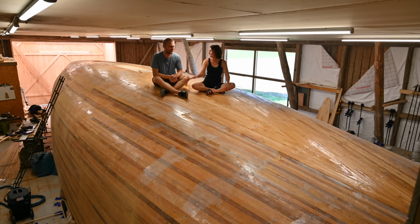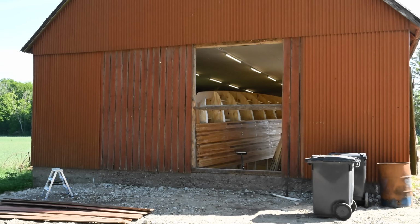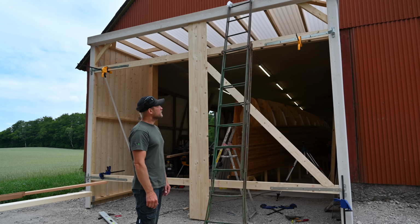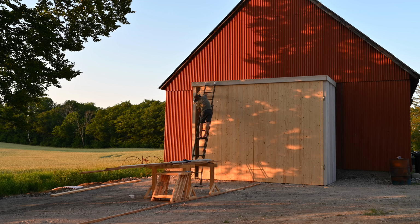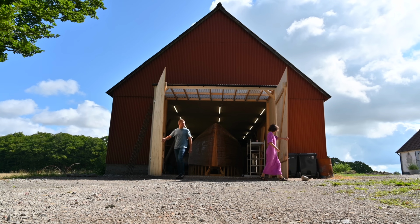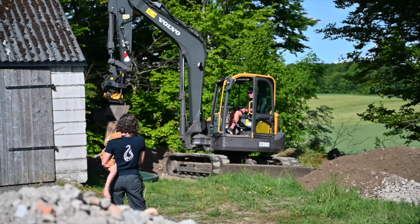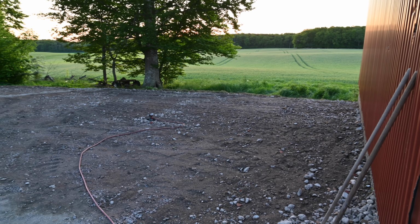And also during this whole process of planking the hull during the summer, we did a lot of projects on the side. We opened up the barn, that big hole, and built the extension because the barn was actually a bit too short for this length of boat. We were really up close to that wall, so we needed to extend the barn, build that small extension hut, if you can call it that, with some barn doors so we can get the hull out.